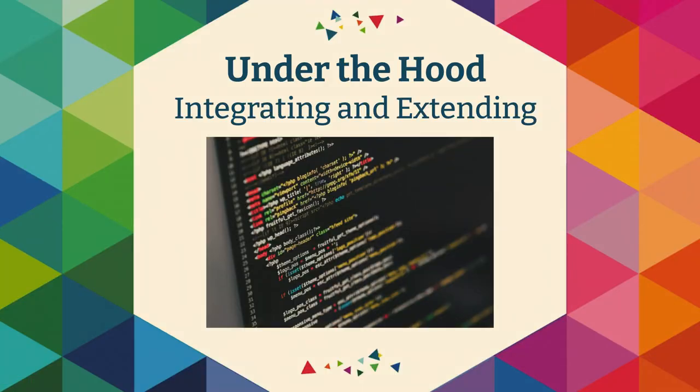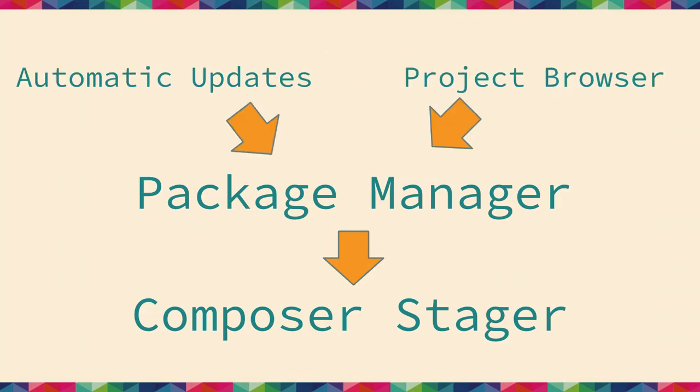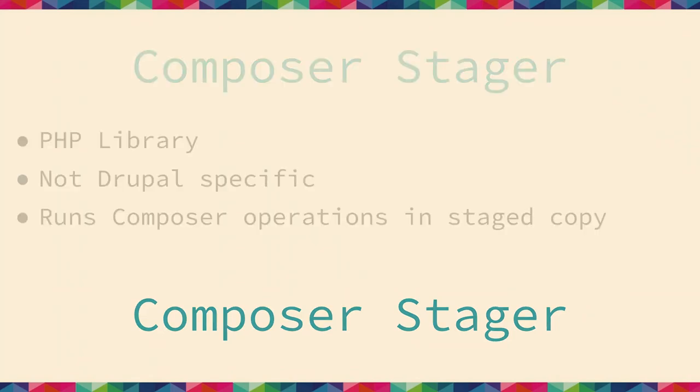Okay, so let's take a look under the hood. There are three layers of this: automatic updates, package manager, and composer stager. It goes to the lowest level, and then automatic updates is the highest level. Eventually, project browser would also be at the top level, because it would also use the bottom two, package manager and composer stager, to do its actual composer operations of installing new modules. So let's look at composer stager.